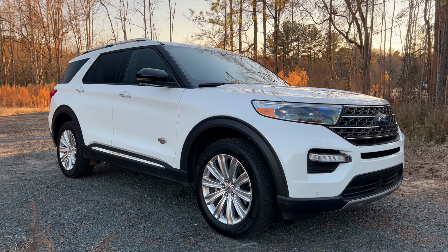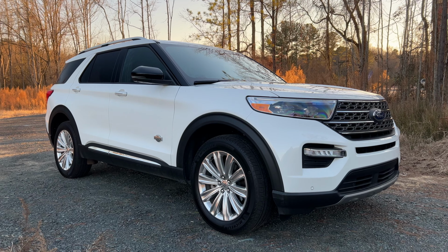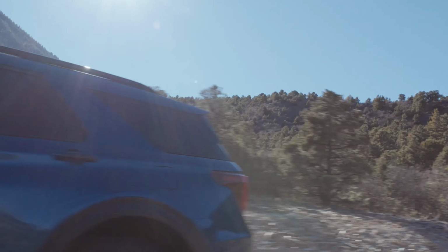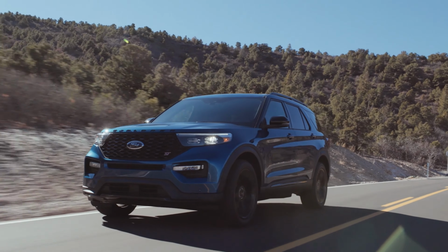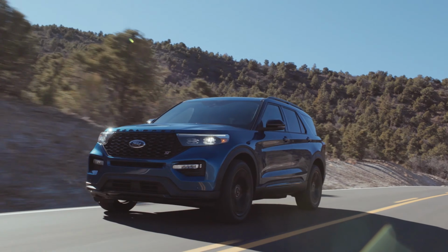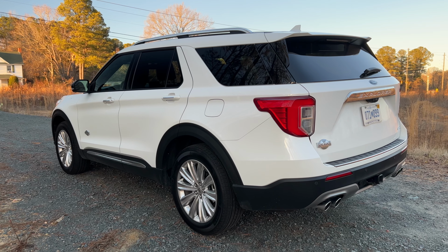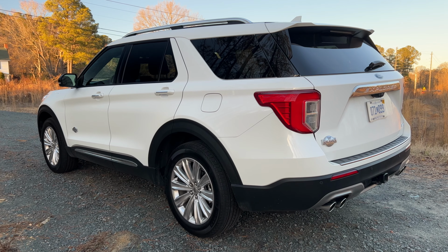Welcome to the 2021 Ford Explorer, the King Ranch Edition. In 2020, I actually checked out the Explorer ST, the performance model, and this King Ranch, in my opinion, for 2021 and up, is a huge improvement. This is definitely the model to get, in my opinion. And I'll go through this and talk about some of the changes made for the 2022 Explorer as well.